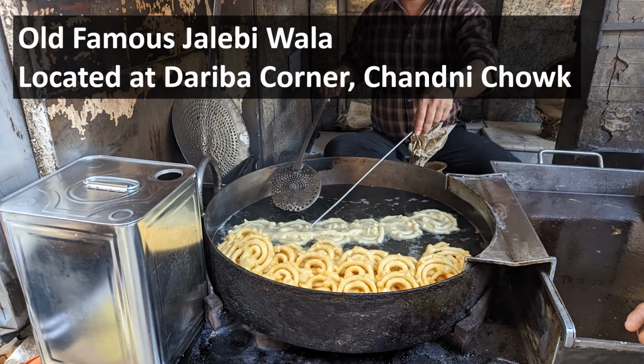So this is the famous Jalebi. This particular shop is the old famous Jalebi Wala, located in the Chandni Chowk, and it was fantastic. One of my favorite foods that we had in our trip to India and the Golden Triangle.